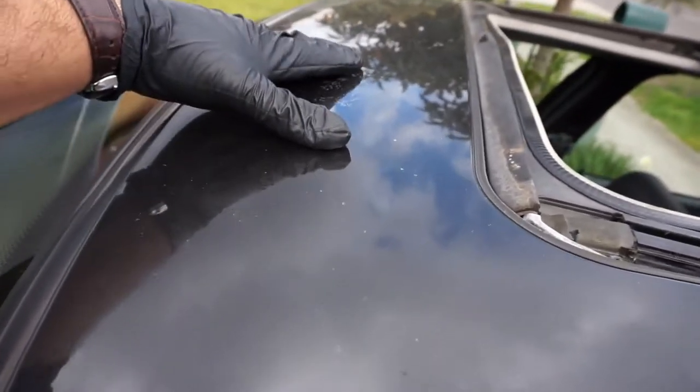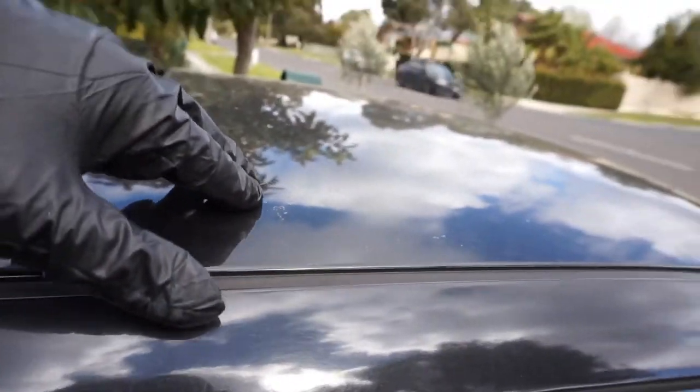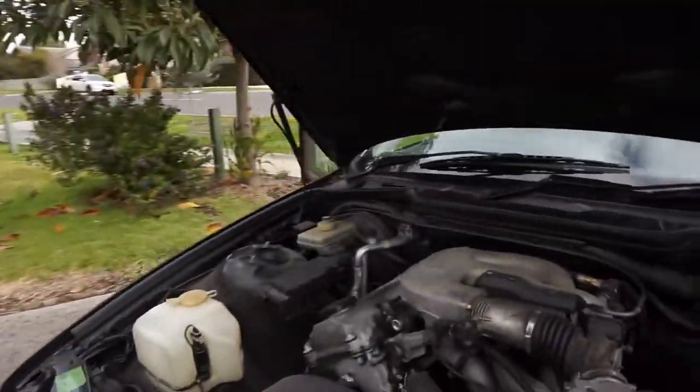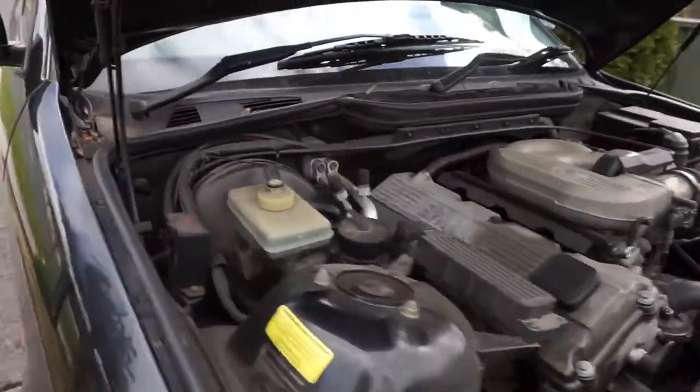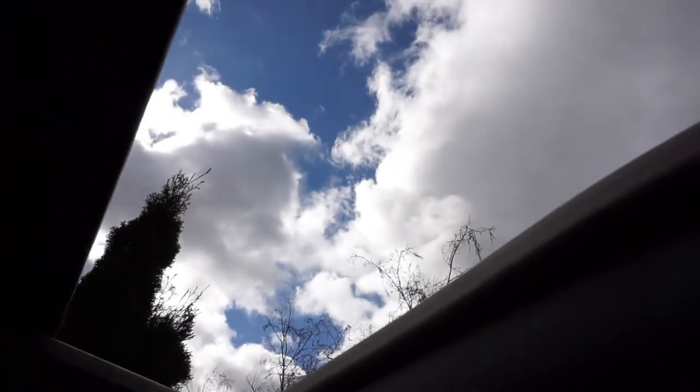Some of this bird etching's actually going right through, and it's pretty bad on the sunroof as well. It's bad over the whole bonnet, all the top surfaces really. Let me just look at the sunroof. Yeah, so it's working, which is good. A steam cleaner on the roof will come up alright as well.